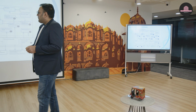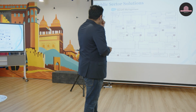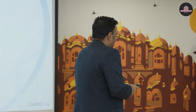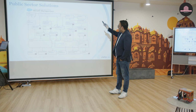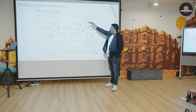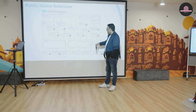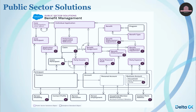Now, since we have talked about all the benefits and the pain points of benefit management, let's come to the data architecture again. I won't be boring you with all the details, just telling you what you are seeing over here. These are the objects which will represent the participant who will be applying for the benefit. Then you have the programs which are being rolled out by the government, right? Then you have the benefit and the benefit types of different kinds. When you are giving the assignment, you have the benefit assignment object to cater for that. When you do the disbursement, you have an object to cater for that. For the adjustment and everything, even if you want to create a case or something like that, right?